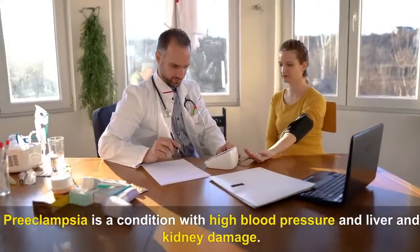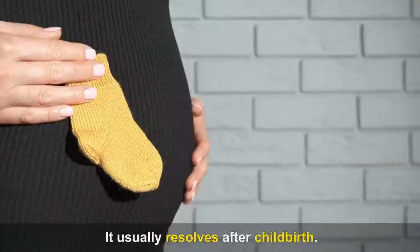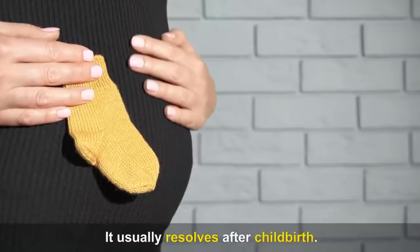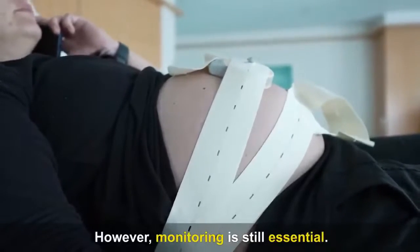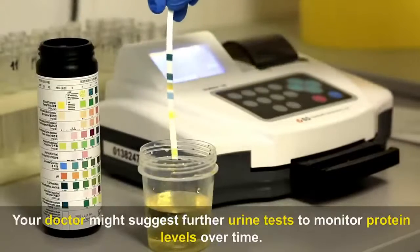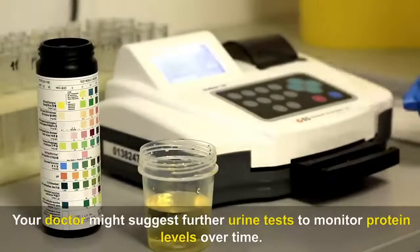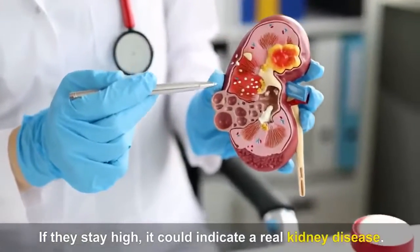Also, pregnant individuals with a history of preeclampsia should have regular checkups. Preeclampsia is a condition with high blood pressure and liver and kidney damage. It usually resolves after childbirth. However, monitoring is still essential. Your doctor might suggest further urine tests to monitor protein levels over time. If they stay high, it could indicate a real kidney disease.